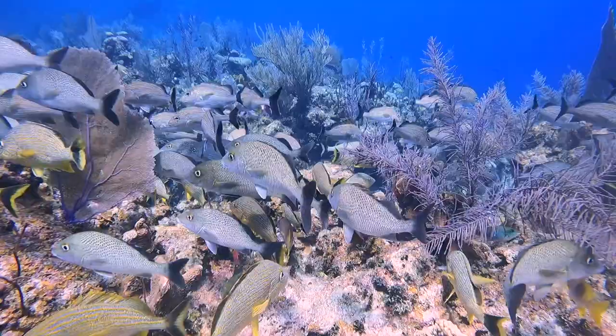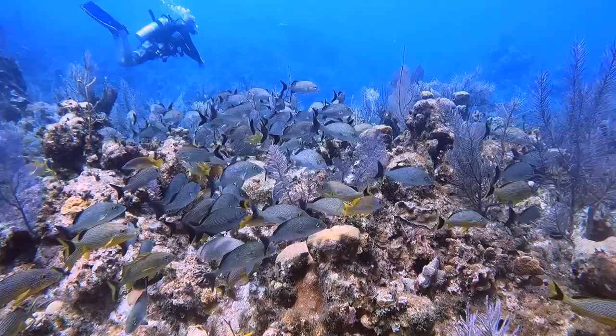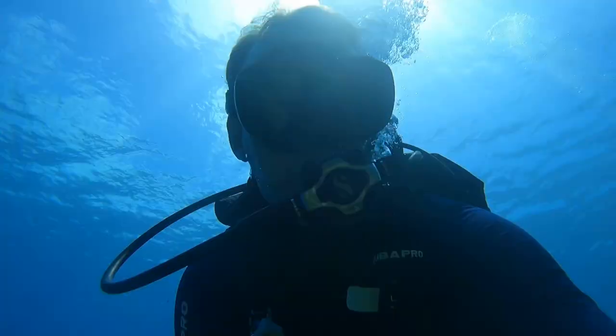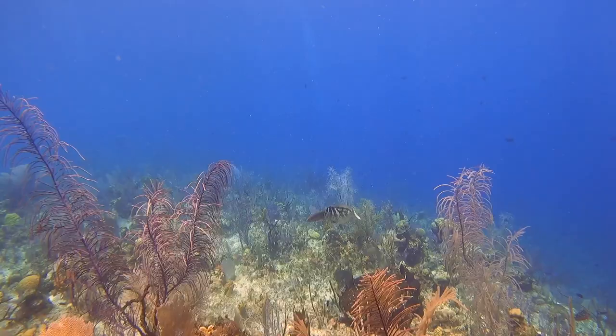But as we continue moving around this amazing dive site of the mixing bowl, which I absolutely love, you can see the schools and schools of sailor's choice. There's NASA groupers, we had barracuda, turtles. There was just so much life here.